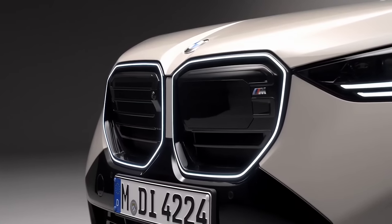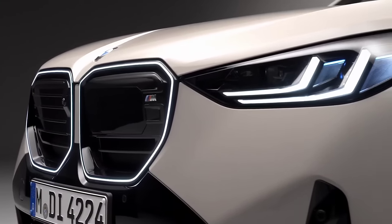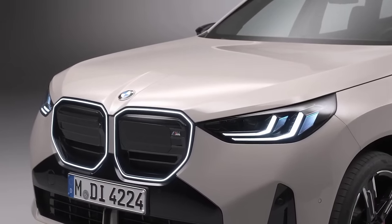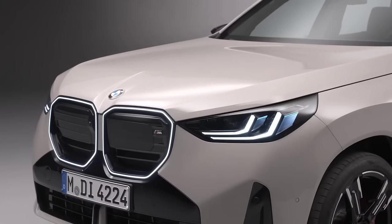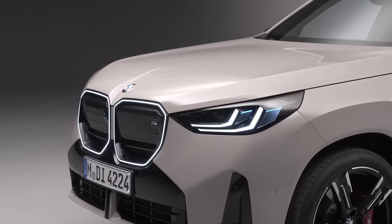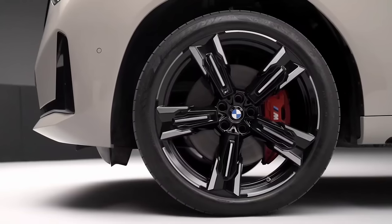Bold side skirts and a roofline extending deep into the rear end are the distinguishing features of the new model's sporty silhouette. The prominently flared wheel arches create the impression of considerable width at the rear. The flush-mounted rear window is bordered by a long roof spoiler and the adjoining side air deflectors.